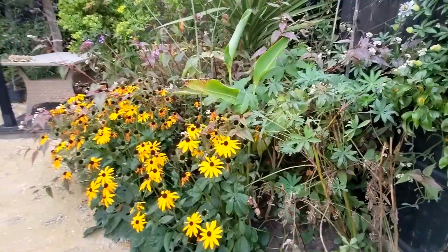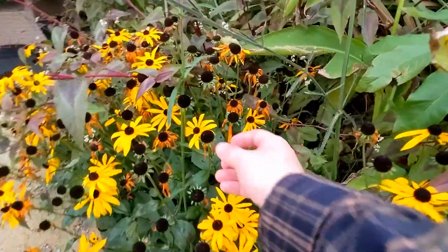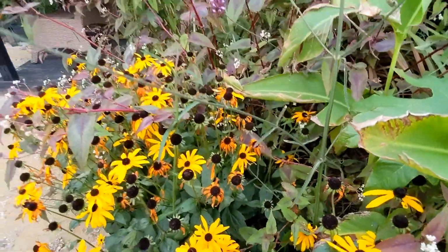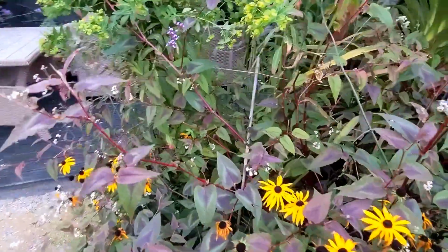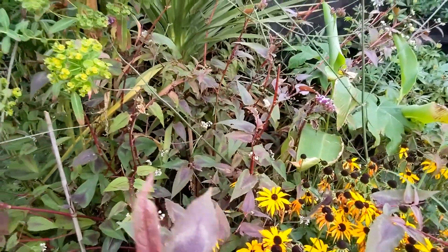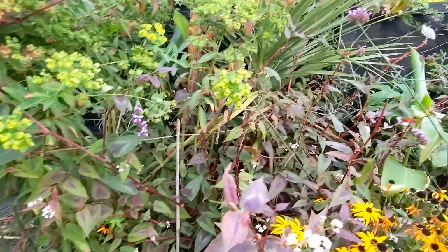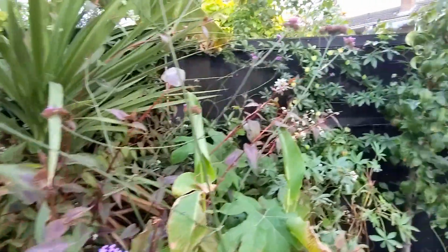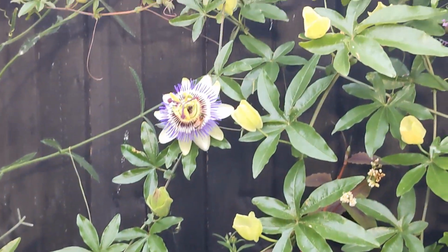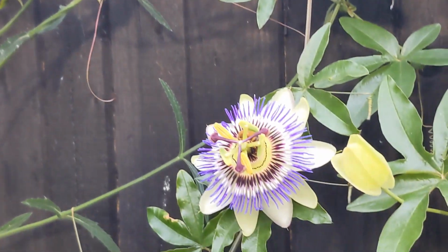Yeah, there are other things in the border. The Rudbeckia are past the best. I'll leave these on the seed heads. I don't need any more self-seeding around the garden. There's the Persicaria, red dragon, absolutely swarming through the bed. And one really positive note actually is that the passion flowers are still flowering. The pollinators are still enjoying those.